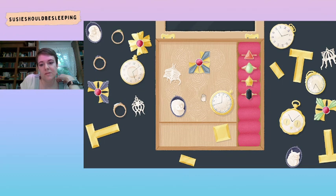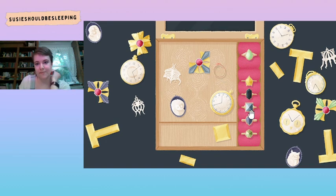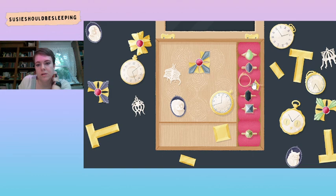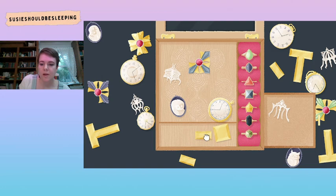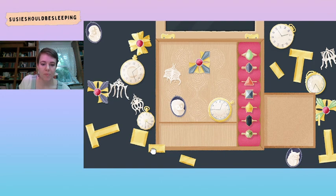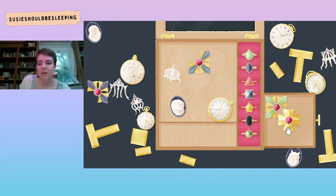Don't know what to do. What if I arrange these in a certain way? I don't know. Let's see. That worked. Okay, so it looks like in order to open the drawers, I have to put everything in correctly of what I have.